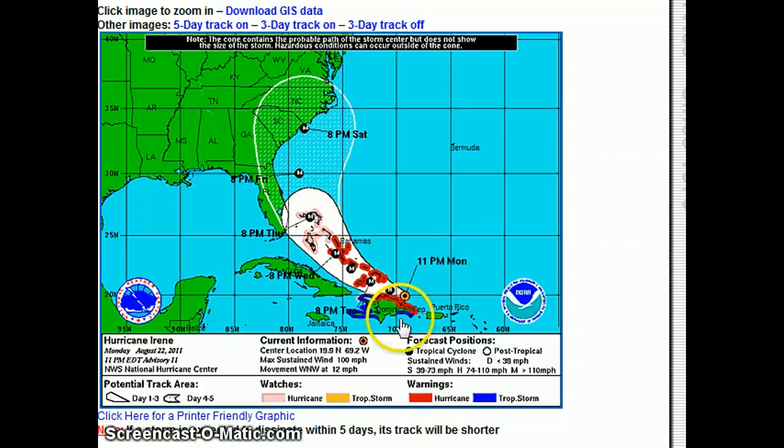We're taking a look here at what is Irene. Irene's located above the Dominican Republic now, and it's going to continue and become a major hurricane as it goes through the Bahamas, then turning its eyes to the Carolinas and possibly Georgia, mainly a North Carolina threat at this point. And the models are kind of shaking back and forth of where it's going to go.